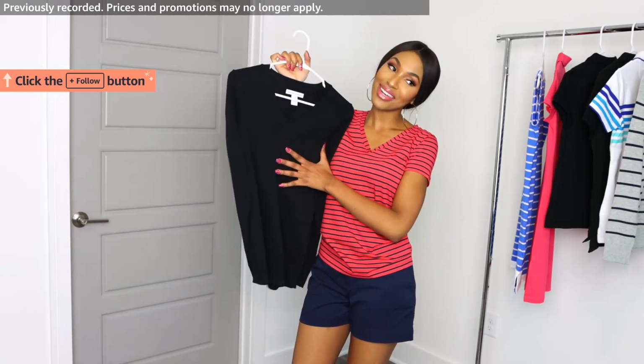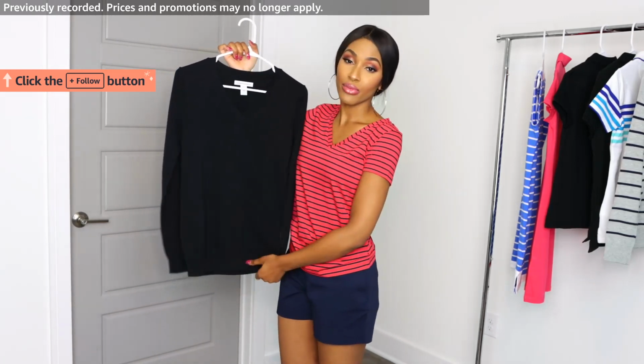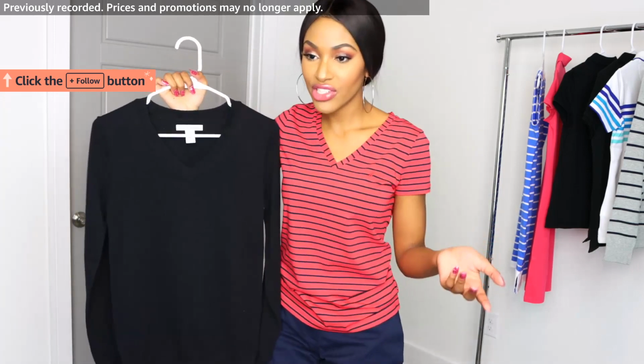So yeah, this one is so cute. I'm really excited about this one, especially with my jeans. You could throw this on. I would wear this with riding boots if you were planning on dressing with this, or even a combat boot, something like that, if you're in your cooler weather states.